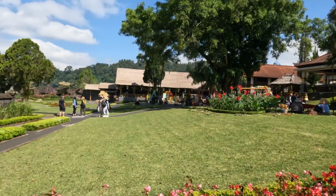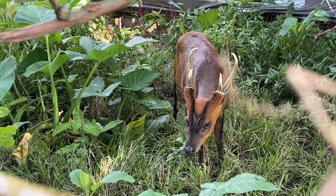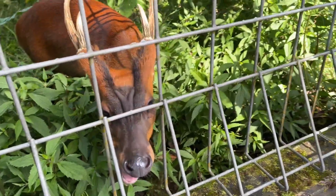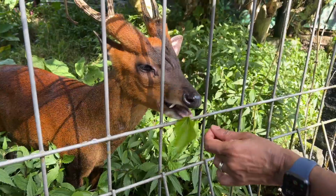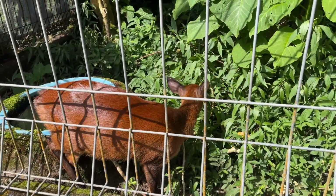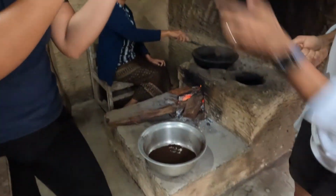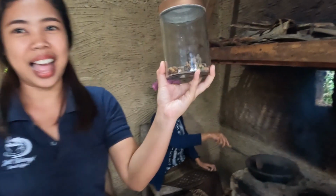And then we went to another temple, and we walked around there, saw the views, and there was this really beautiful deer animal. So cute, but like, look how red it is. And we also saw a baby. So adorable. And then we had our lunch, just a little buffet, and then it was time for us to go see a little plantation.